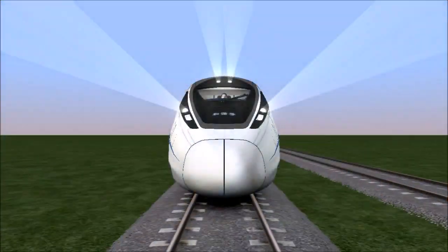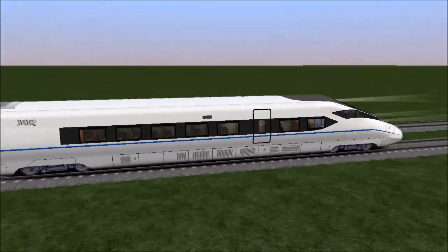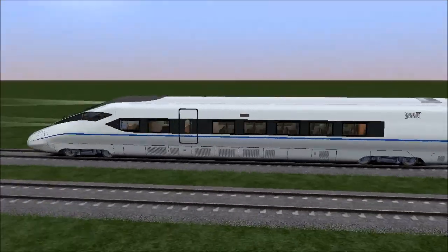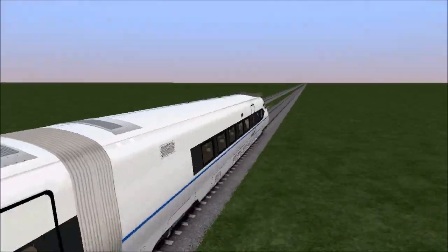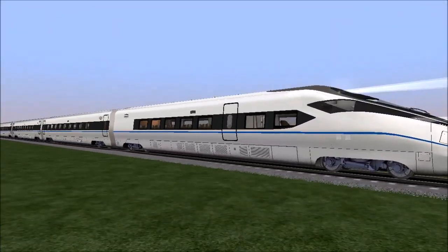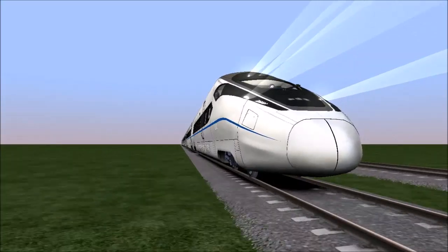I will see you in just a second. And so we're just going to get ourselves up to speed here on the most bland route in the world. The one I made. It's just two pieces of straight track that goes on for 20 kilometers. It's good enough to get any train up to speed and then crash into the buffers at the other end. But we are just going to see what this train can do at full speed.